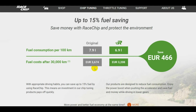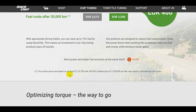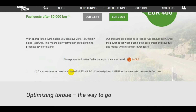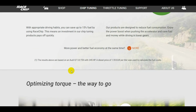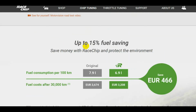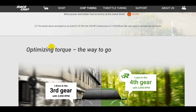So for example, some tuning box manufacturers will say they'll have an eco, a sport, and a race setting on the car, on the chip. But this is not technically correct. I mean, let me just show you the argument. This is taken from the Raceship website. This is how they explain how you can get better fuel economy with the tuning box. You can read it for yourself. I'll put a link to this page in the video description.